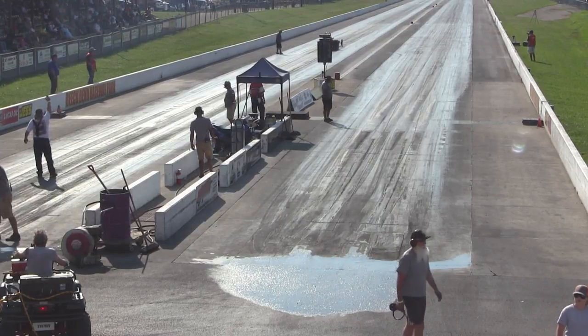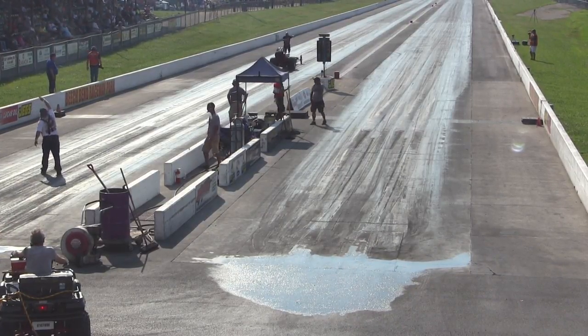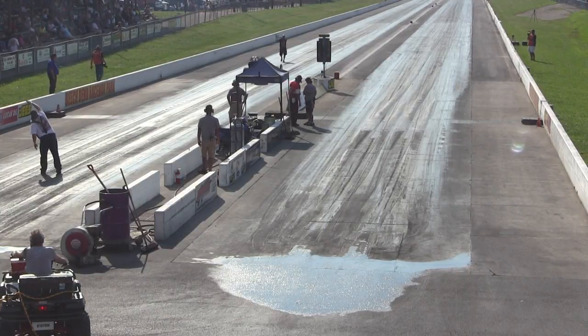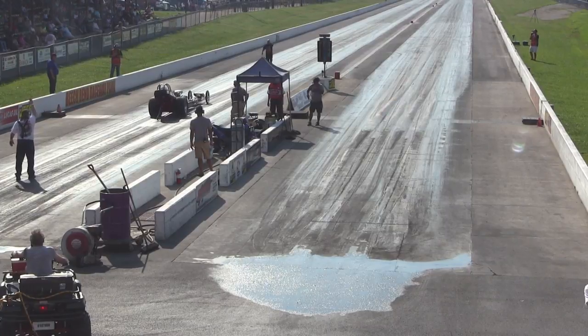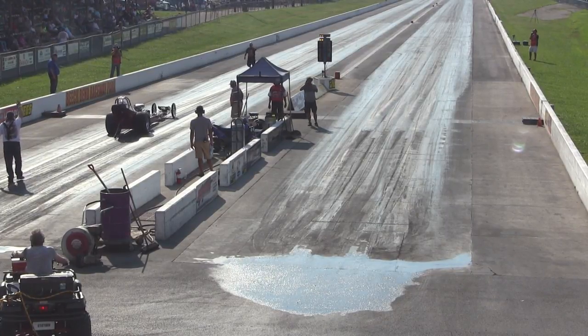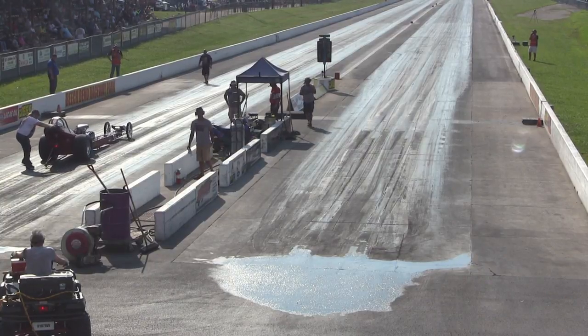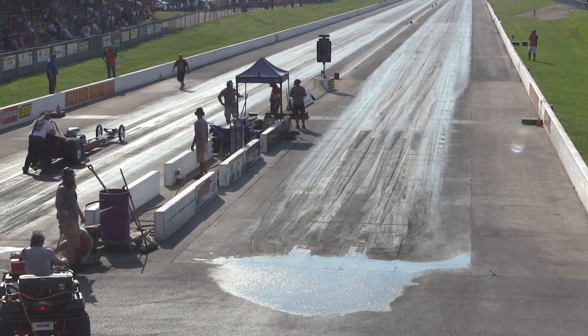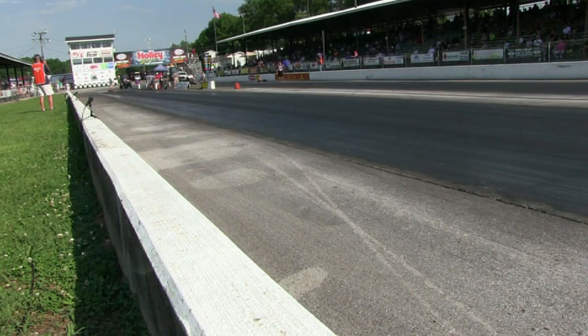Now we got Boom Boom Leonard over in the Budweiser lane. And Tyler Allen was to be his competition here in the Jegs lane. He's nowhere to be found. And Tyler Allen has a problem in the Corvette, and they're pushing him back. So Boom Boom goes another round.